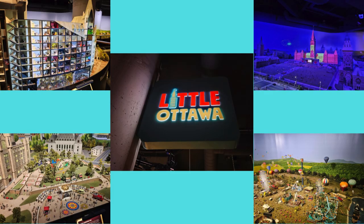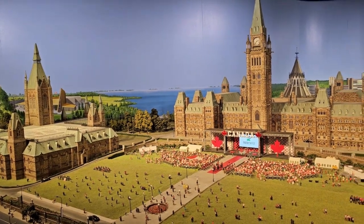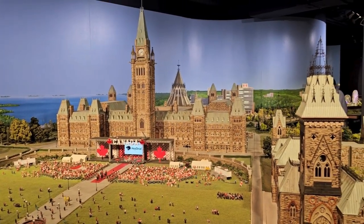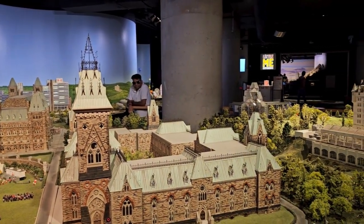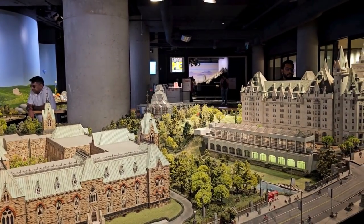So moving on to Little Ottawa, which is Ottawa's the capital city of Canada and also in the province of Ontario. So you have their Parliament building, and there's a festival going on in the atrium kind of area, the lawn right in front of it.